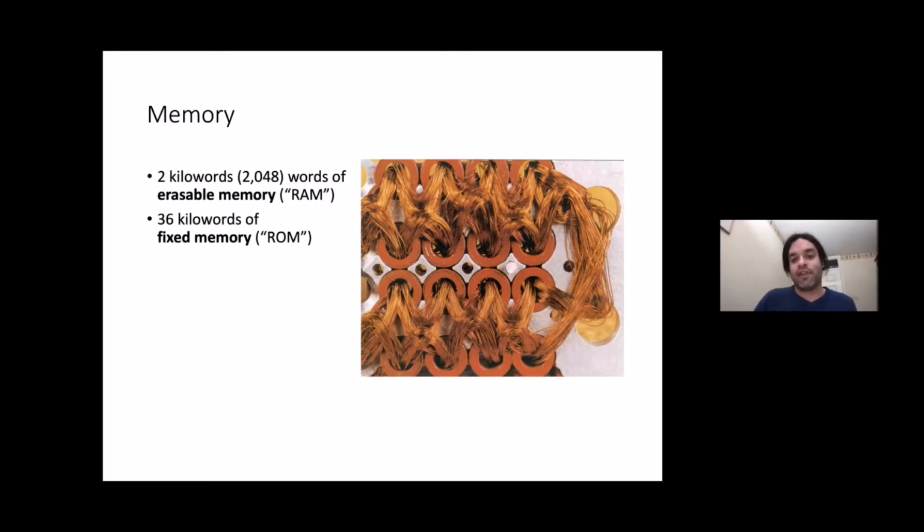Now, I love the fixed memory where the programs were stored, because I've shown that on the slide and I've really magnified it. You might be able to see there are these little copper wires going through red rings. Roughly speaking, if a copper wire went through a red ring, that was a binary 1, and if it didn't, that was a binary 0. So you have thousands of these tiny copper wires going through these even tinier rings, and that's how you made the program. So the software was literally woven together to form the fixed memory.